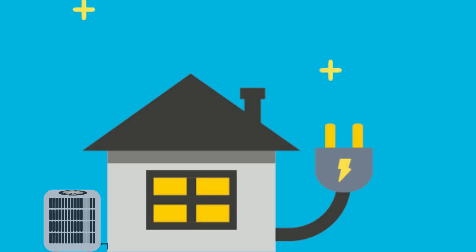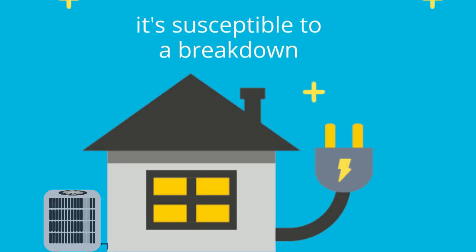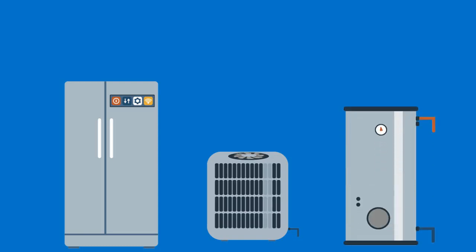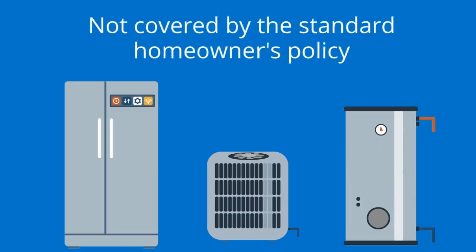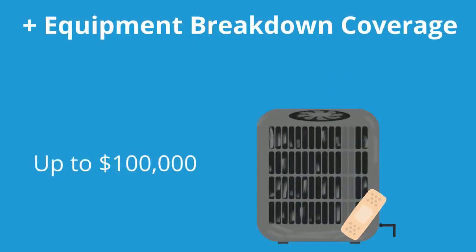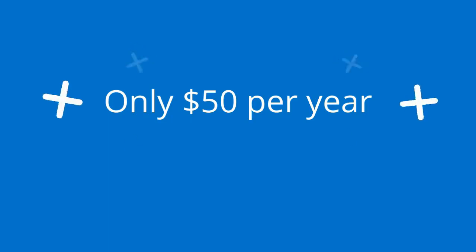The simple fact is that if your home's equipment uses electricity, it's susceptible to a breakdown. A sudden breakdown of your home's equipment, such as appliances, HVAC units, and hot water heaters, is not covered by the standard homeowner's policy. Security First customers can add equipment breakdown coverage up to $100,000 for unexpected repair or replacement of covered home equipment. Adding this coverage is only $50 per year.